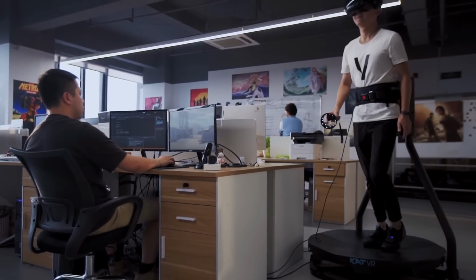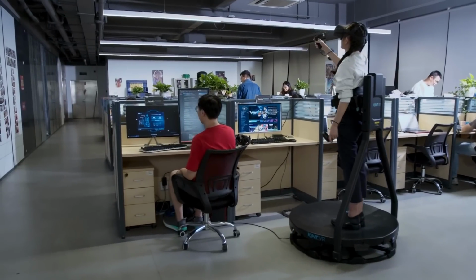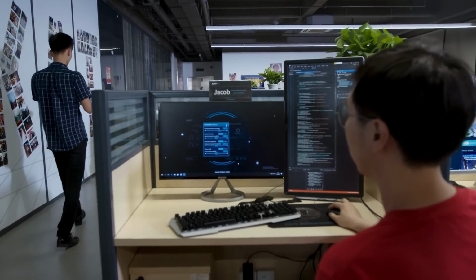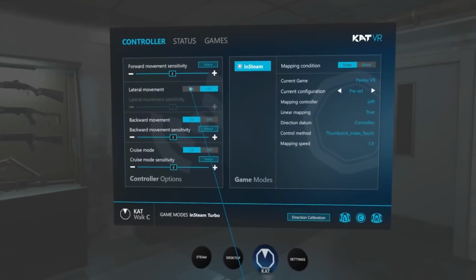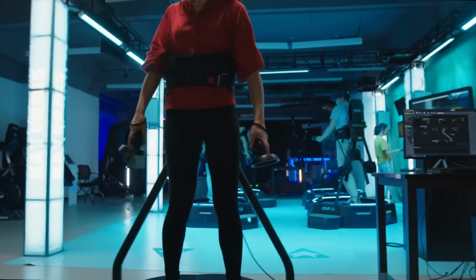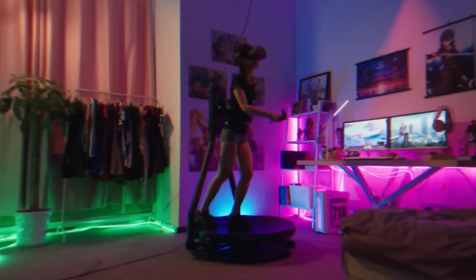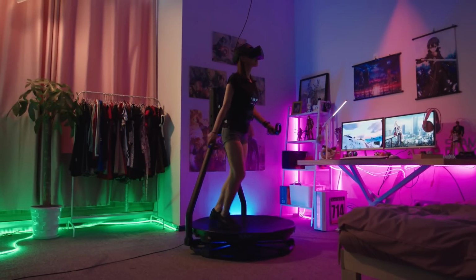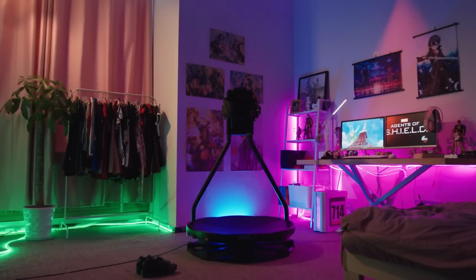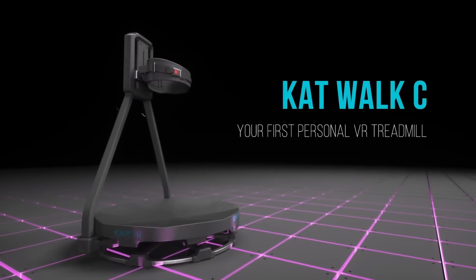The Catwalk C is compatible with Steam VR compatible headsets, like for example the Valve Index or the HP Reverb G2. For those wired headsets though, you would need a cable management system. So in the best case, you own a wireless headset like the Oculus Quest 1 or 2 or any of the Vive headsets with that Wi-Fi adapter. There's a growing number of Steam VR games that are compatible with the Catwalk C, and you can find a list of these games on the website. But if the games support free locomotion, then chances are really good that the Catwalk C will be compatible.